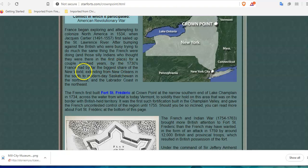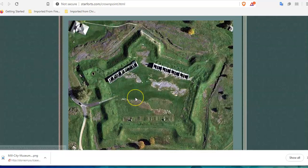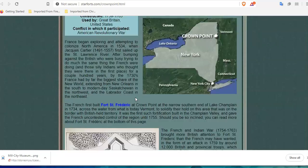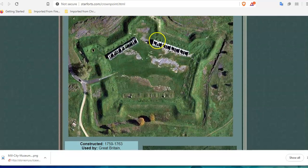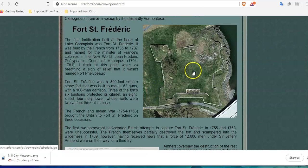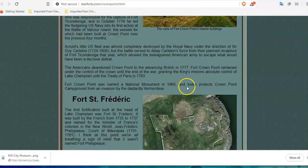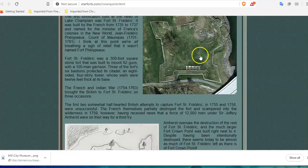For a couple of hundred years, by the 1730s, France had by far the biggest share of the New World, extending from New Orleans up to Saskatchewan, on the Labrador coast. In North America in 1534, France began exploring. So we've got here New Crown Point, Fort Crown Point. And yeah, see that's off center, so that's that. So yeah, it's all the same place. But this picture here, I don't know what's going on there. This must be a different one, Fort St. Frederick.